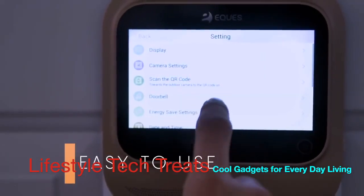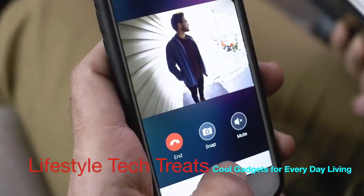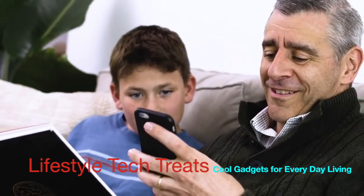The VEIU doorbell is so easy to use. It has a frustration-free setup. It's so user-friendly that everyone can use it, even kids and grandparents.